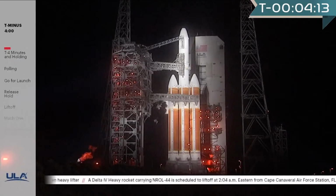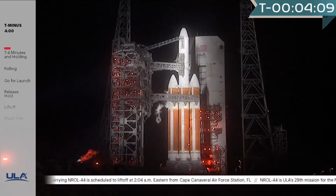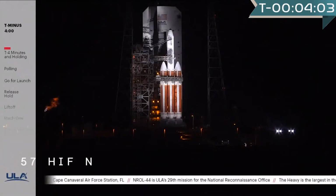So Sohail Khan, the engine name is the RS-68A engine, and if I'm not wrong, that's a Russian-based engine. Let me just confirm it once.